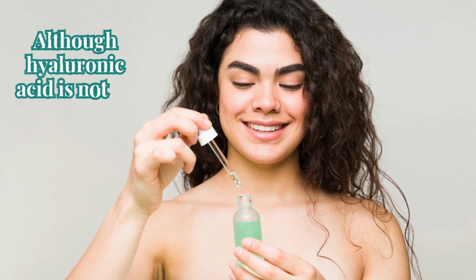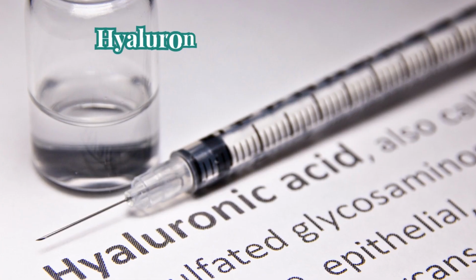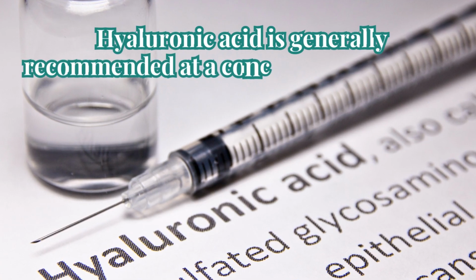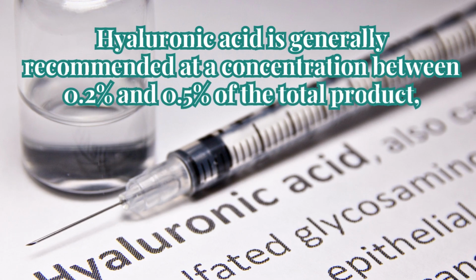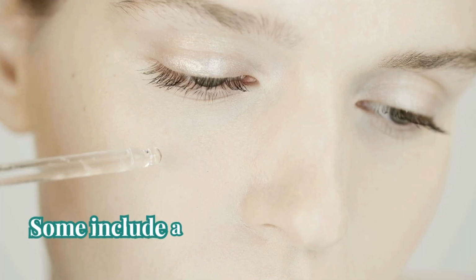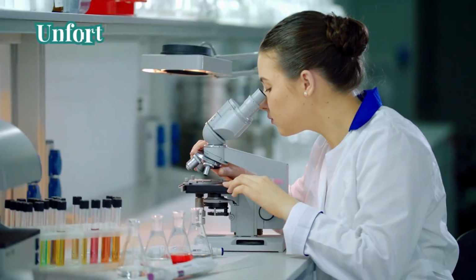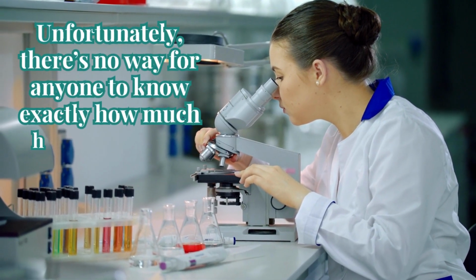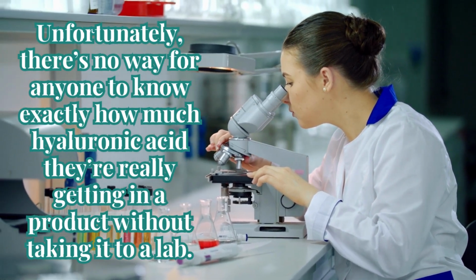Although hyaluronic acid is not an exfoliating kind of acid, you can still overdo it. Hyaluronic acid is generally recommended at a concentration between 0.2% and 0.5% of the total product, but not all products contain the same amount of hyaluronic acid. Some include a higher acid concentration which may not be suitable for sensitive skin. Unfortunately, there's no way for anyone to know exactly how much hyaluronic acid they're really getting in a product without taking it to a lab.